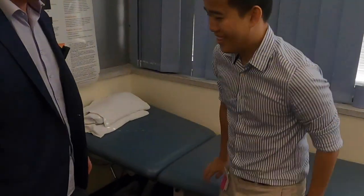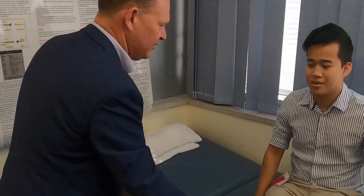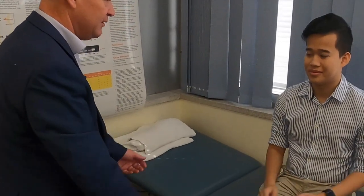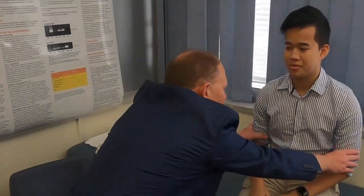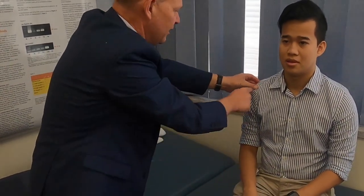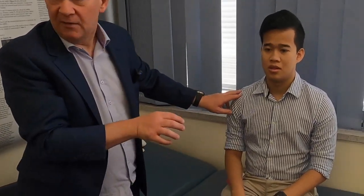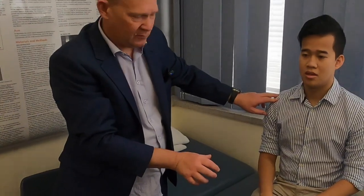So we're looking for signs of instability. What I usually do is sit back a bit on the bed so you're nice and relaxed, and put your forearms on your lap. I usually tend to pull on the arms, and what we're looking for is a sulcus sign. You won't see it when I'm dressed, but you'll see a little divot where the subacromial space is, and it just opens up. If they've got a little bit of instability, particularly inferior instability, that will open up quite well.